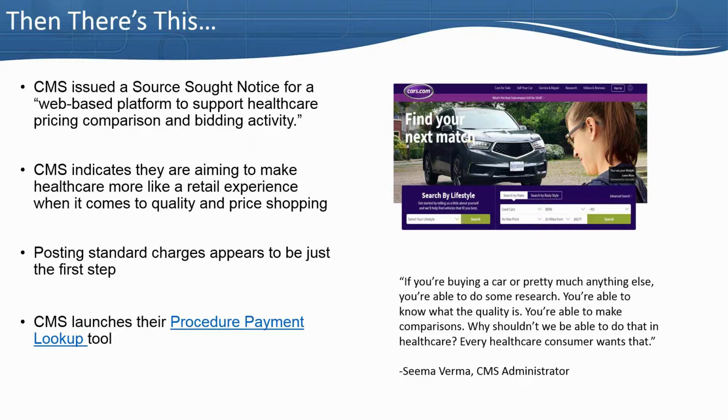Brad, you're absolutely correct. CMS's intention is to not only increase pricing transparency, but actually be the catalyst for a new means of shopping for healthcare. So let's take a look at what they've built so far under their procedure payment lookup tool.